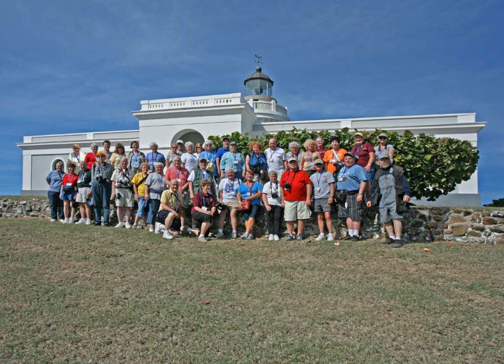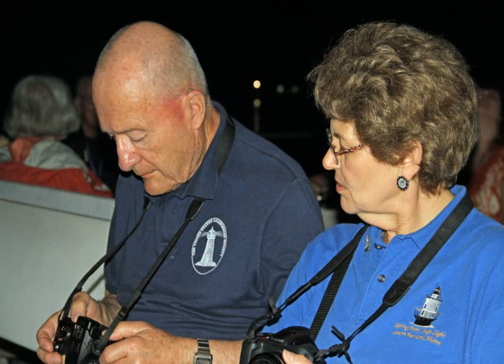This is a picture of the group that was on this particular tour. Good luck trying to find people you know. These were our tour leaders on the trip, Bill and Judy Newbloom. They did a great job getting us all around the island, seeing all the lighthouses, a clean bed every night, three meals a day.